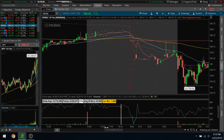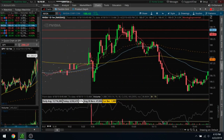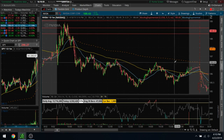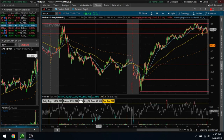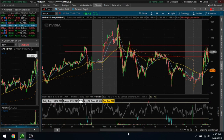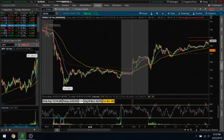if we scroll back to NVIDIA, let's go back here, zoom out some more, let's put in a longer time frame, 1 day, 5 days, 1 minute. There have been times, obviously, when NVIDIA or any other stock in general looks like it's going to form a double bottom and then it just blows right through it.